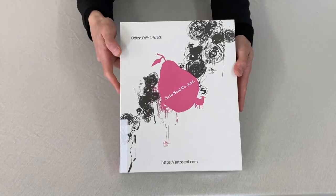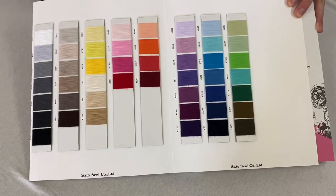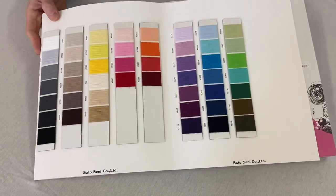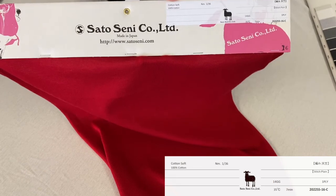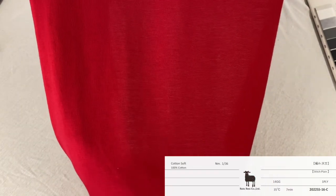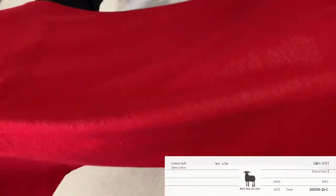Next is cotton soft. This is the colors of the cotton soft, so we have quite a lot of colors for the stock service. And let's have a look at the stitches. The cotton soft is made of 100% of cotton, and as you can imagine, it's soft because of the name, cotton soft. The yarn count is single 36. This is a single yarn, but as you can see, it goes straight, and it looks very smart and flat at all because of special spinning processes.